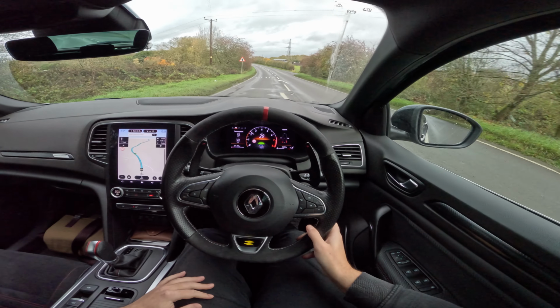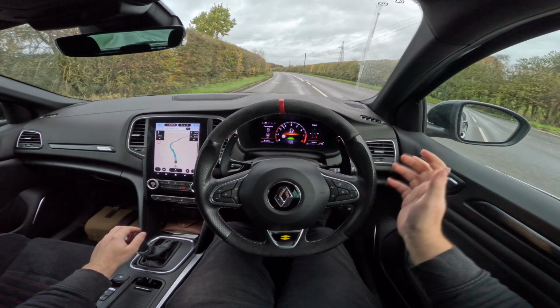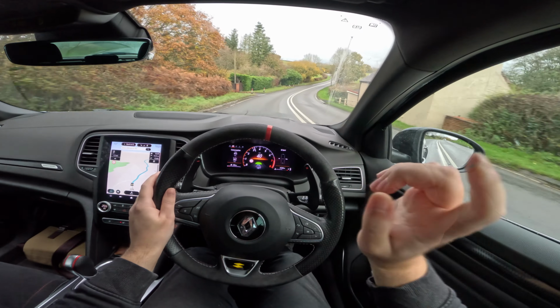Fucking dickhead. He just kept going as if he owned the road. He didn't die, thankfully. Let's go.